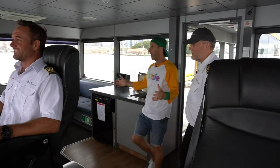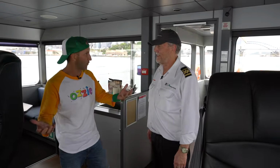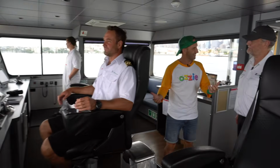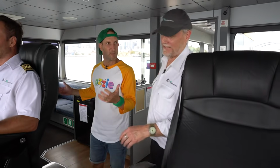Okay, Ozzie. This is what they call the wheelhouse. Wow. Is that because there's a steering wheel up here to drive the boat? Well, in name there should be a wheel here, but we don't use wheels. It's just a joystick. Really? Really? So, a joystick to drive a boat this big. That's right.